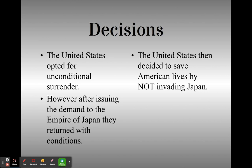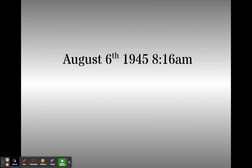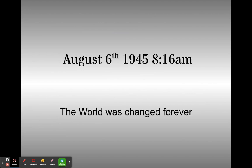All right. And so the United States said, no, that's not exactly what we're looking for. We want unconditional surrender. And so in order to save American lives, they still opted to not invade, but they decided to persuade the Japanese to surrender in a different way. And that is by using a brand new weapon. So on August 6th, 1945, at 8:16 a.m., the world was changed forever as the United States opted to use this brand new weapon in order to urge Japan to surrender.